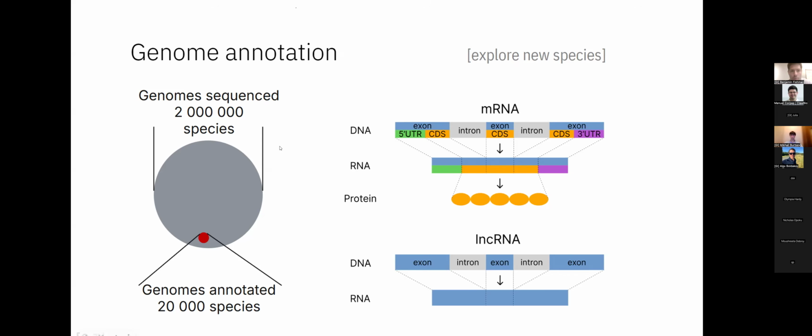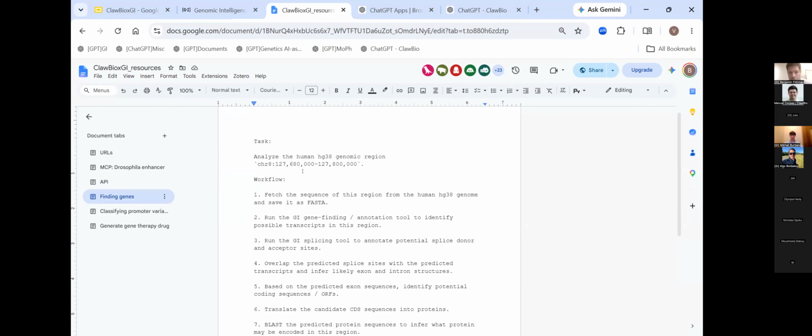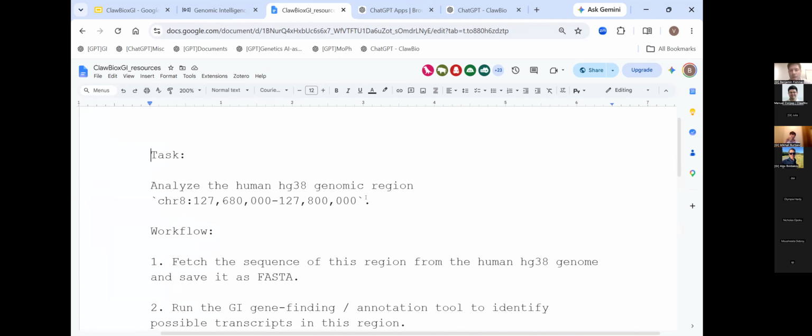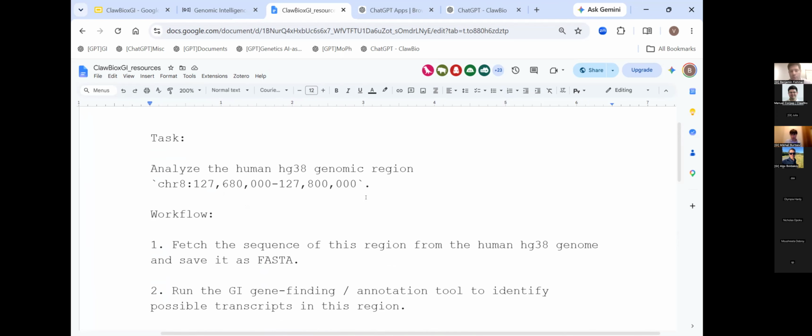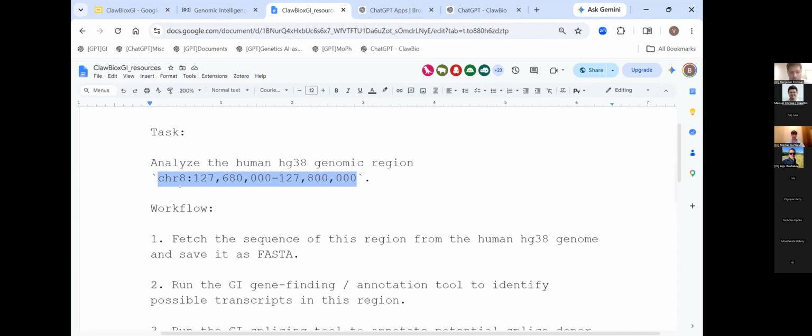So our prompt will be to analyze a region of the human genome. We'll use the human genome in this example because I want to validate how the model works. Of course, in a real-world task, we will probably apply this to some unknown species for which we don't have such a comprehensive annotation as for human. But right now, I want kind of a ground truth in this assay. So we will focus on just some random region on chromosome 8.